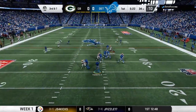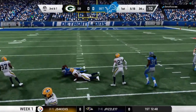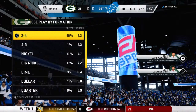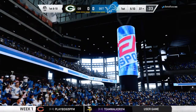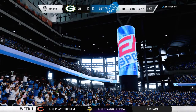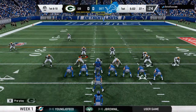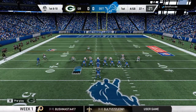Third down, here's Haskins. And able to find Dorsett. And they'll get this well past midfield before being stopped just before the 35. A big gain of 28 as the drive continues. So into Packer territory now. Here's 1st and 10 at the 37-yard line.